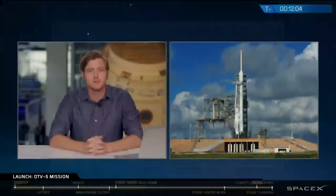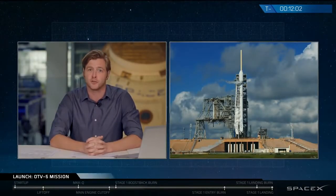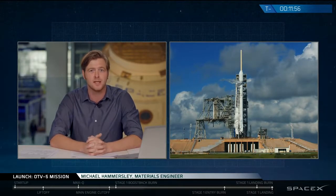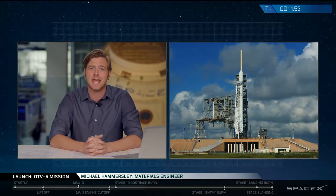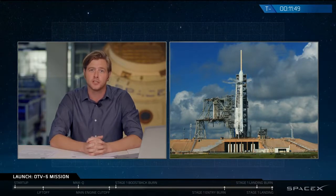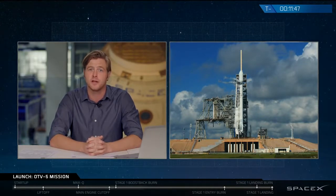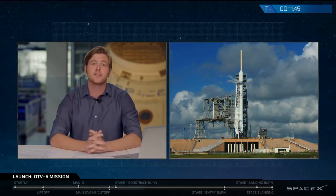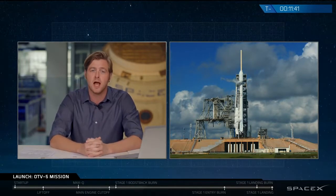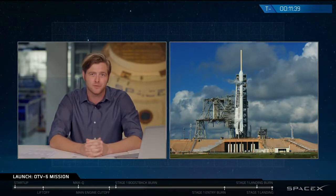I'm Michael Hammersley, a materials engineer in our electronics group, and today SpaceX is launching the U.S. Air Force's X-37B Orbital Test Vehicle from historic Launch Pad 39A at the Kennedy Space Center in Florida. This will be the fifth launch of the X-37B and its first on a Falcon 9. The Orbital Test Vehicle is an experimental program for a reliable, reusable, unmanned space test platform for the U.S.